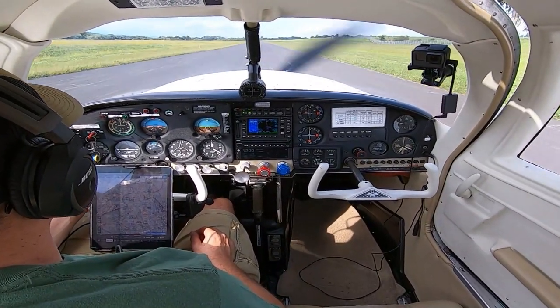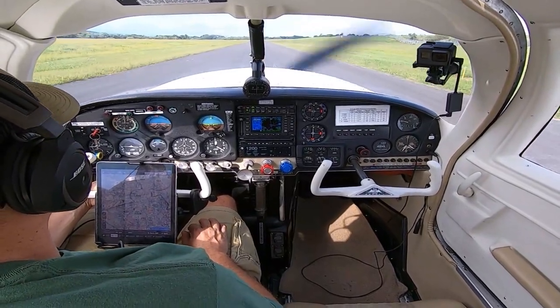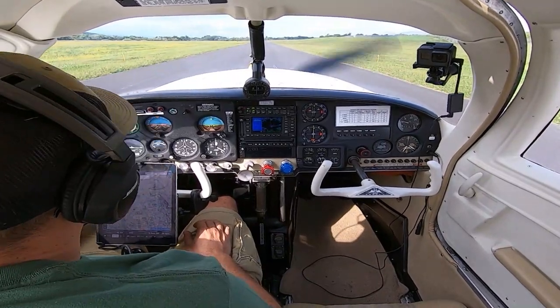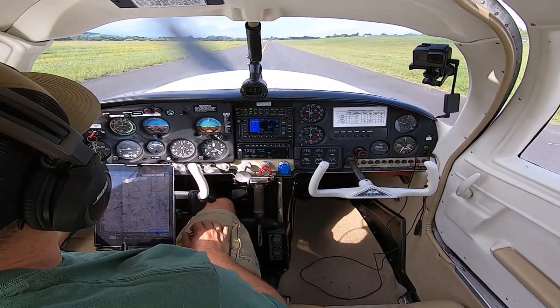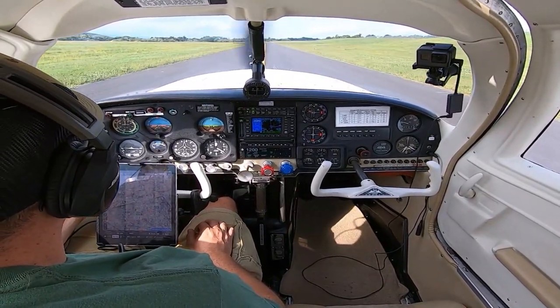We're taxiing to 2-2. I can see the windsock. This is definitely coming from 180. Slight crosswind. It just looks like I cut a butterfly in half with the prop. Sorry, buddy. Other than that, nice day, nothing crazy.